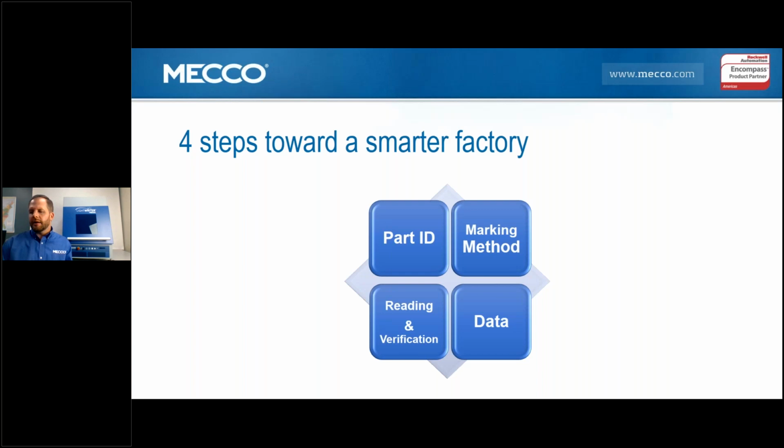So again, if you want to capitalize on the competitive advantage and be early in this, there's a road to building this foundation, and it's pretty simple. So again, step one, determine what identifying information should be marked on the part. The only real rule to this is making sure it's a unique identification. Aside from that, there's no right or wrong answer after that. Just make sure it's unique.